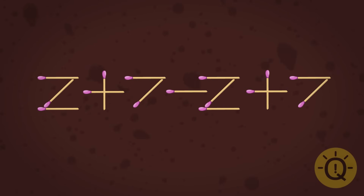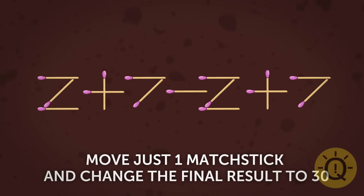You don't have to be a great mathematician to solve the next riddle, but it can make your brain sweat. 2 plus 7 minus 2 plus 7 equals 14. Can you move just 1 matchstick and change the final result to 30?